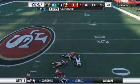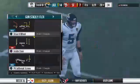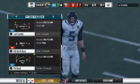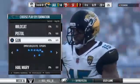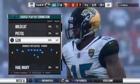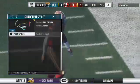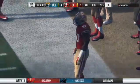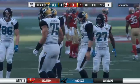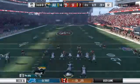And incomplete there. A nice hit. Jars the ball free and brings up 3rd down. Let's face it, you can run the route tree as many times as you want, get in sync, practice it, do all those things. But once you get to game speed, it doesn't always time up quite that well. That one goes incomplete. The Jaguars on 3rd down, lacking much success, just 2 for 7 to this point. This is 3rd and 10.